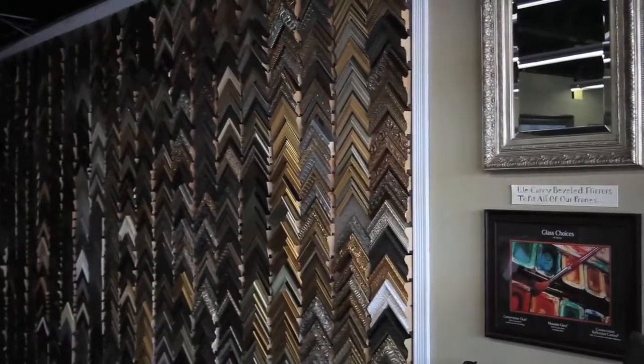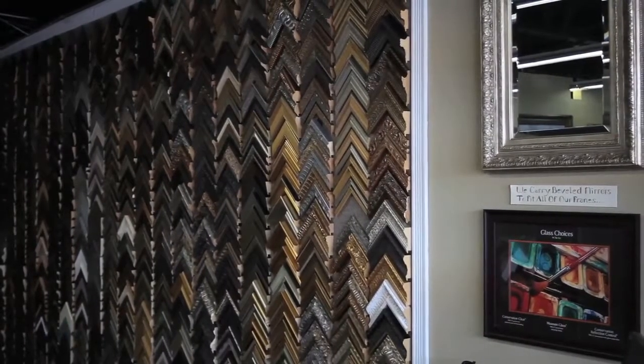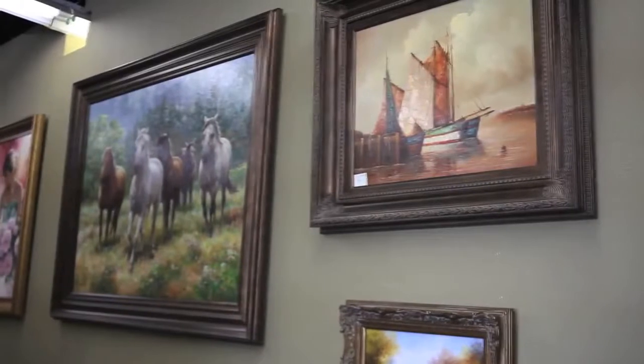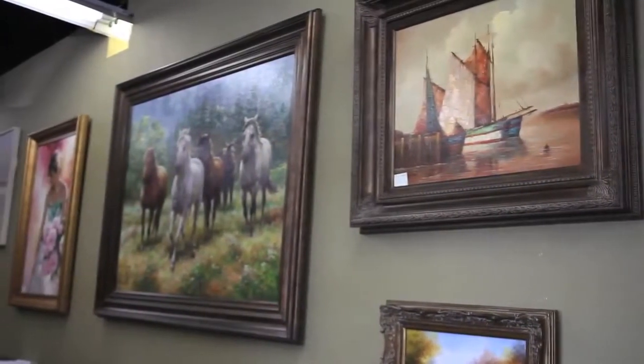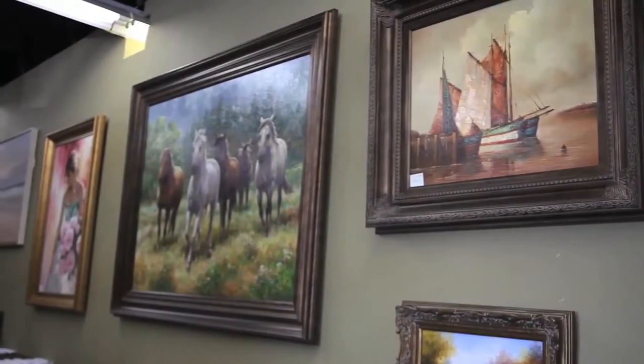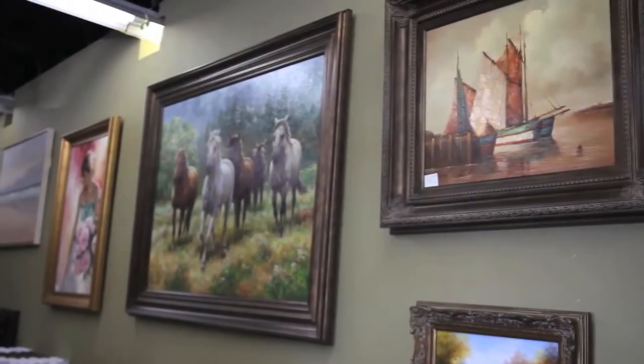And the products that you use, are they first class? Oh, definitely. They're all first class. We only use wood. There's a lot of framing materials on the market right now that are actually plastic. They look like wood, but they're not, and we don't use that product at all. Everything is wood and very high quality.